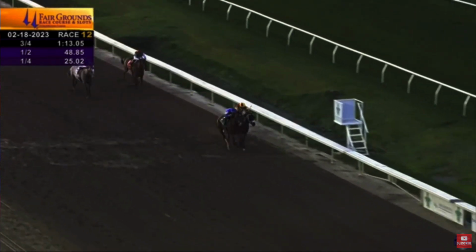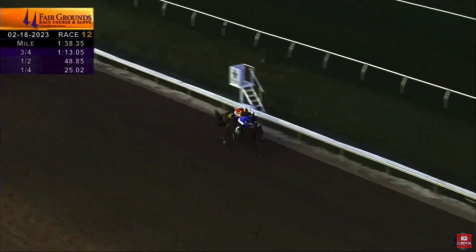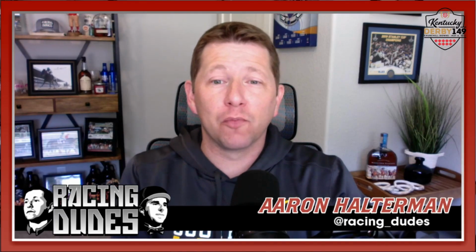I think 1 1/8 is well within her range. I think she stalks the pace. Going to get hung wide. I am worried about that, but I still think she shows up with a good effort. I do like number 14, Pretty Mischievous, to hit the board despite the poor post.